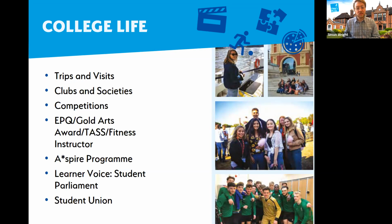We also recently started delivering Gold Arts Award, which looks really great on a university application, but also develops your broad art skills. We've got TAS and fitness instructor as well, both of which are sport-based. If you are a budding semi-professional athlete, then the TAS system helps support you, helps you manage the two worlds in a way. And fitness instructor is a level 1 qualification, which is again an entry point if you want to go into the sports world.